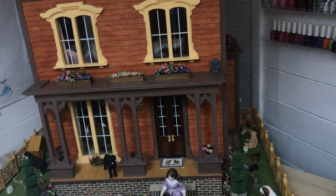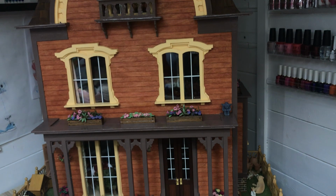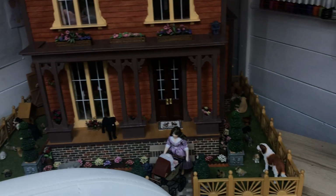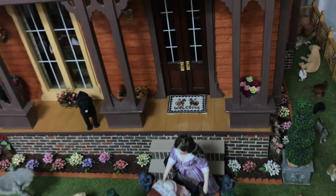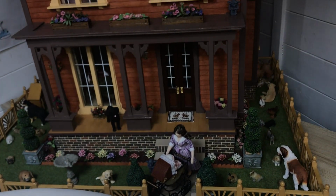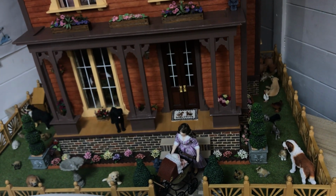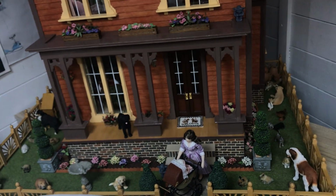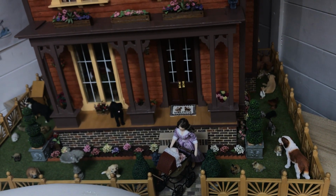So I hope you've enjoyed watching my video today and having a look at my dolls' houses. That's another cross stitch mat that I did, the welcome mat there. And I appreciate you coming and watching my videos. I will do a video of some of my other dolls' houses, because like I say, I have quite a lot. And I'm going to do my cross stitch update early October probably.